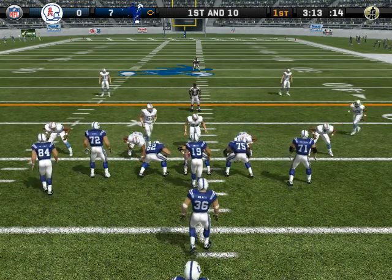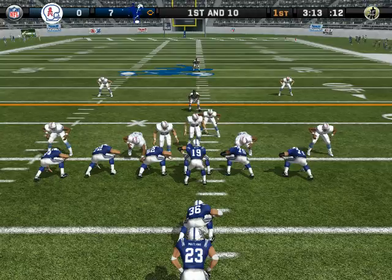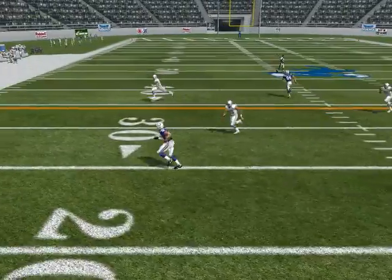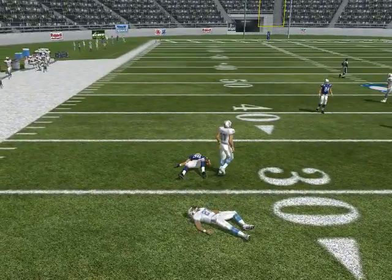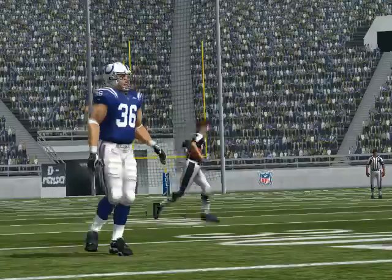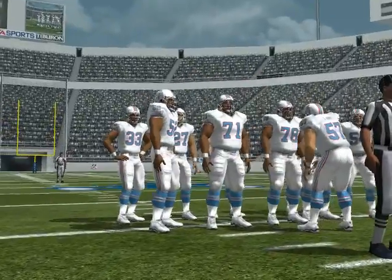The Oilers come out in a nickel package. Gets the call. Play action. Gets the pass off, caught by the fullback on the left side. He put the ball in there perfectly. And that's one thing this guy does well. Put the ball right in the place where it needs to be.